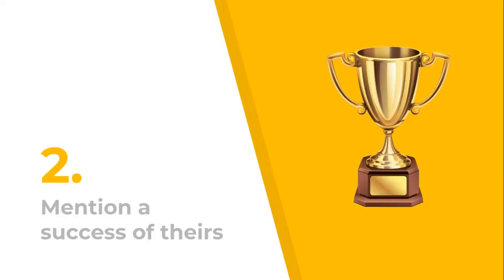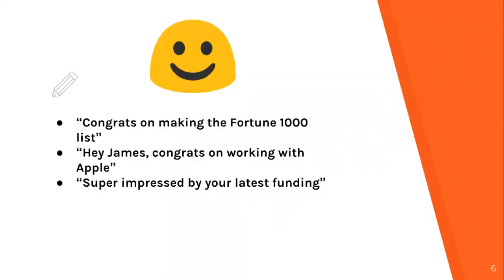So the second strategy, very similar, very easy, is mentioning some kind of success of theirs. Once again, it's just showing that you've done your research and you're not just spamming them with some kind of template. So it can be something like, "Congrats on making the Fortune 1000 list." "Hey James, congrats on working with Apple." So you can compliment them on maybe making some kind of list, getting some kind of achievement, maybe getting a certain client. You can say, "Super impressed by your latest funding or seed rounds." Just make some kind of observation in the subject line about some kind of success they've had lately.